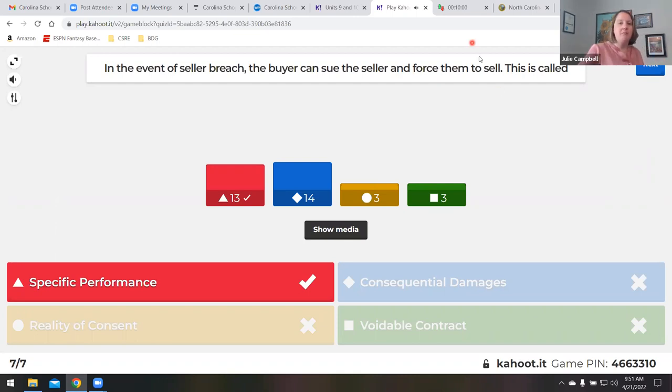The judge can make the seller perform. If the judge makes the seller perform, then they're going to make the seller sell. Consequential damages is one of our money damages, one of our money remedies. We talked about compensatory damages, consequential damages, and liquidated damages. Questions on this one?